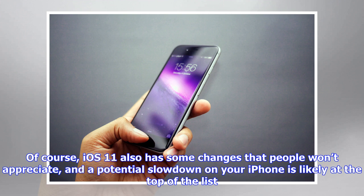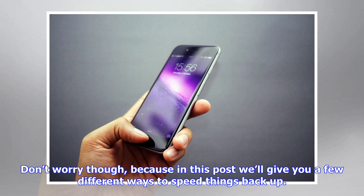First, clear up space. Go to Settings, General, iPhone Storage. Under Storage, tap Manage Storage. You'll see several ways in there to clear up space, including an easy way to delete large attachments and messages, which is often a big culprit when it comes to wasted space.